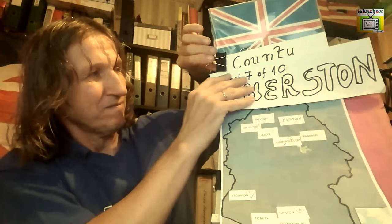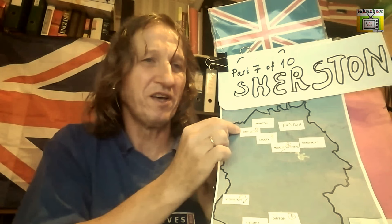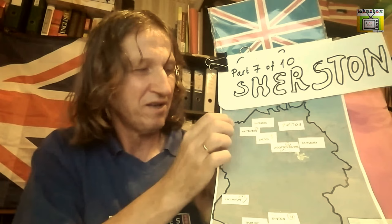It's in the northwest part of the county, quite close to Malmesbury, of course, and Chippenham. And next to the other villages that we've already featured. Sherston's here, by the way. Namely, we featured Grittleton last time, which was over 7 months ago. It was on the 18th of February that I published the video about Lacock.